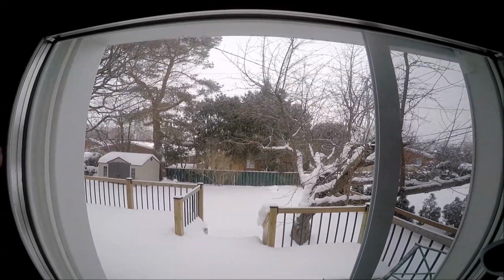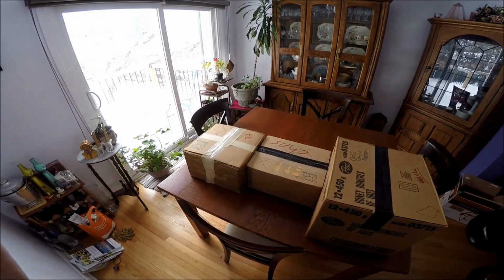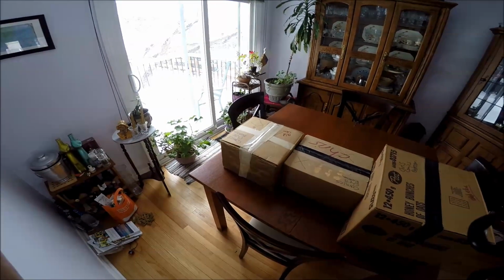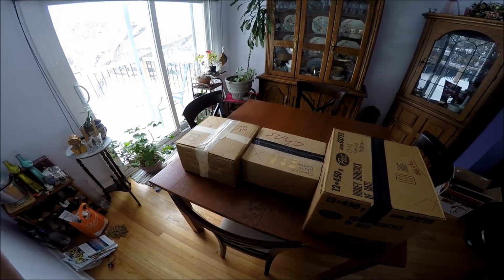And this video is gonna amaze you. These are three boxes of comic books that I sealed up in the late 1990s. So they've been in the box, taped up for almost 20 years. And today is the day that I'm gonna open them up.